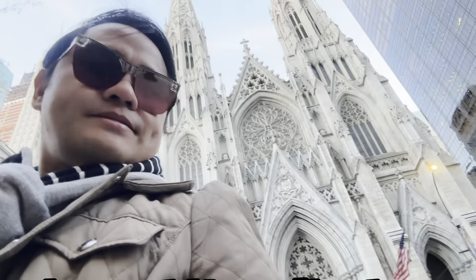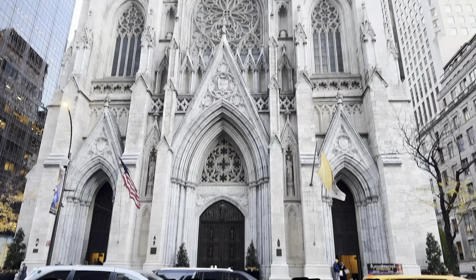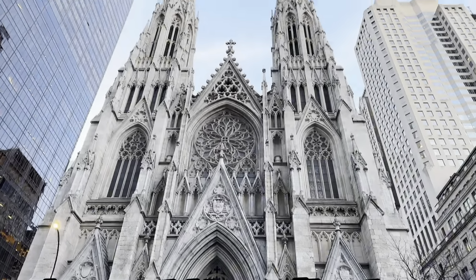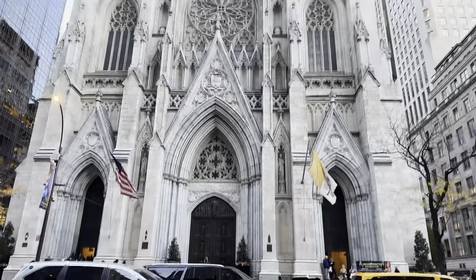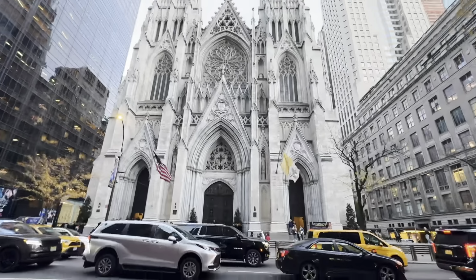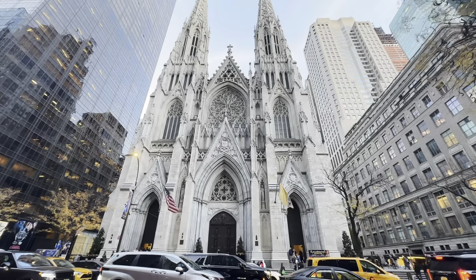St. Patrick's Cathedral is a Catholic cathedral in the Midtown Manhattan neighborhood of New York City. It is the seat of the Archbishop of New York as well as a parish church. The cathedral occupies a city block bounded by 5th Avenue, Madison Avenue, 50th Street, and 51st Street, directly across from Rockefeller Center. Designed by James Renwick Jr., It is the largest Gothic Revival Catholic cathedral in North America.